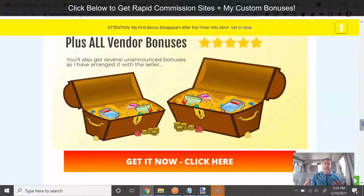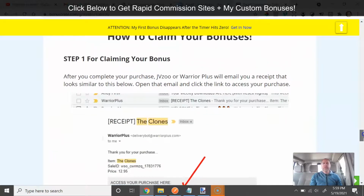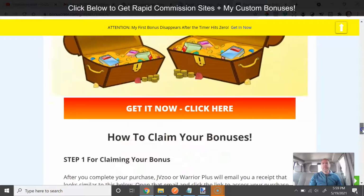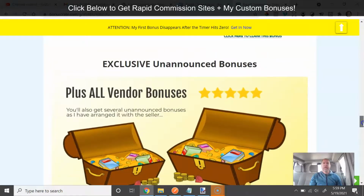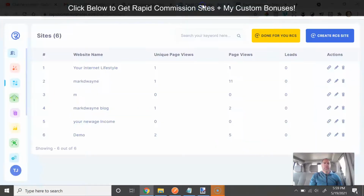Last but not least, we already looked at them, but there are vendor bonuses. As always, I show you right down here on the page how to claim your bonuses in Warrior Plus. You can click and go to any of my bonus pages, and at the bottom, this is what you'll find: instructions for how to claim the bonuses. So check that out. Now, let's get inside of the dashboard here.